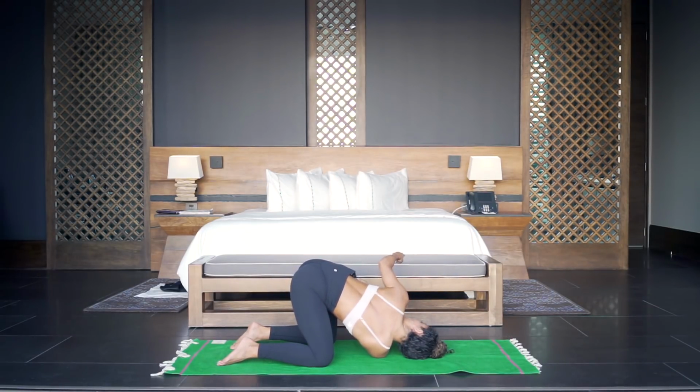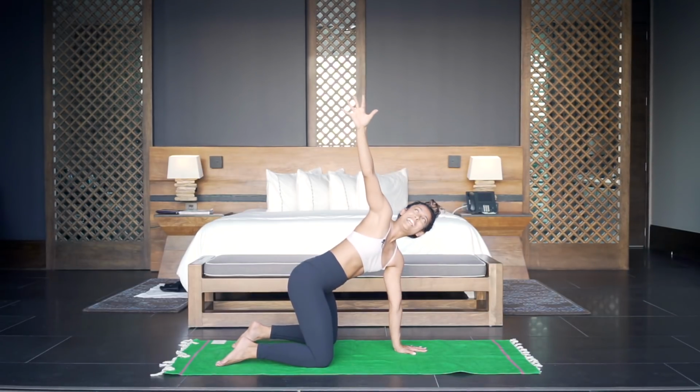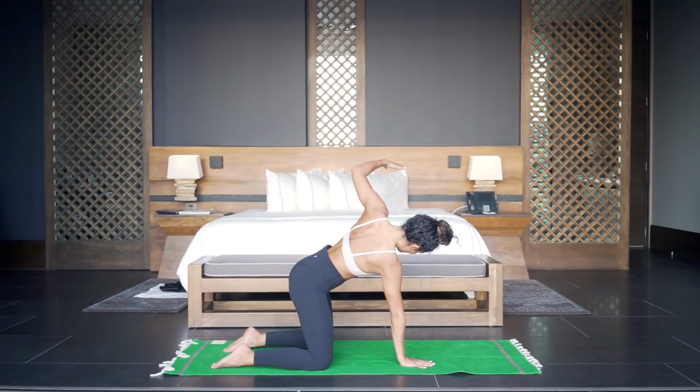Your hips are gonna naturally wanna move over in the same direction as the arm. I want you to take your left fingertips and push your hips over to the right so you stretch your whole upper back, back of the shoulders, that whole thoracic area. Place the palm back down. Inhale, arm comes up, hips are over to the left. Exhale, take it down. So other side, inhale, open it up.